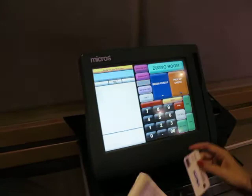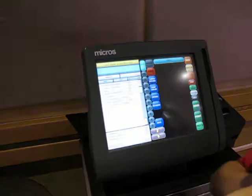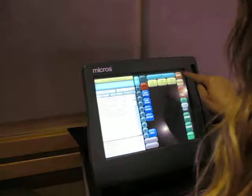We begin with picking up your check. Table 44, which is that big eight top over there. I need to fire their desserts now. Fire it. Great, and that's how you do it. How easy was that? It's that simple, although everyone messes up. This is one of the several front of the house roles you're going to be playing.